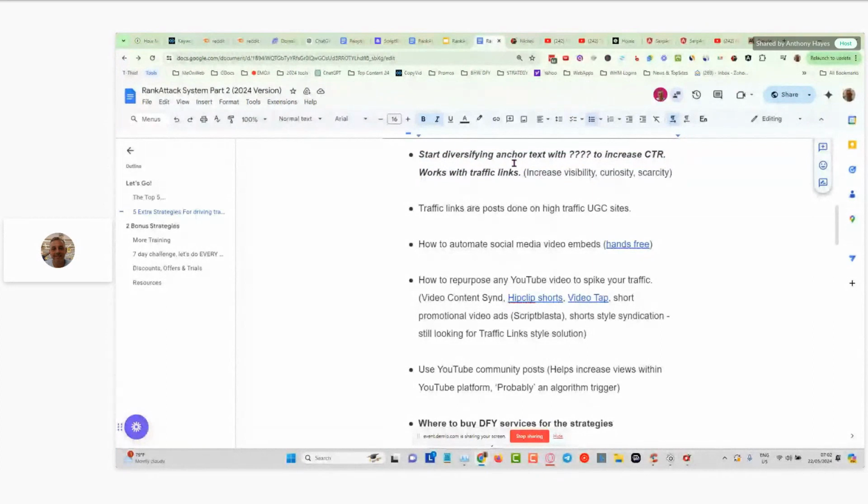You should use X amount ratio or percentage ratio of just the URL and all these different "click here to learn more" kind of anchor text. I'm not going to do that anymore. Okay, here's what I'm going to do. I'm going to put enticing hooks, questions, anything that can create visibility, can create curiosity and scarcity.